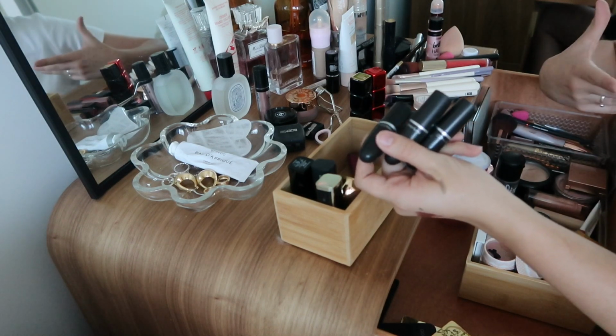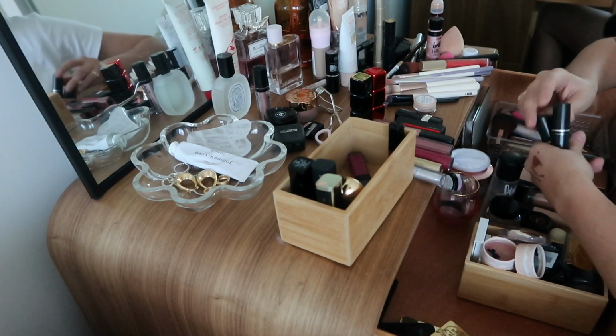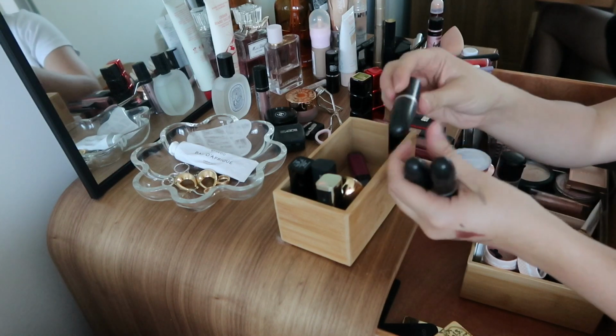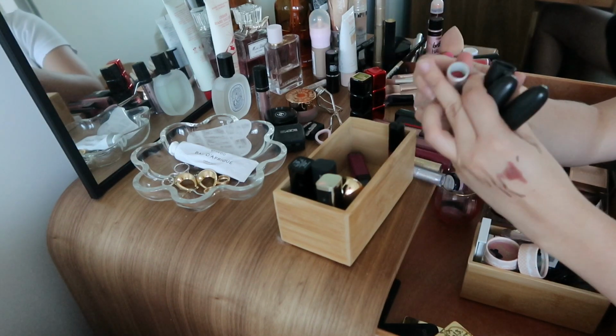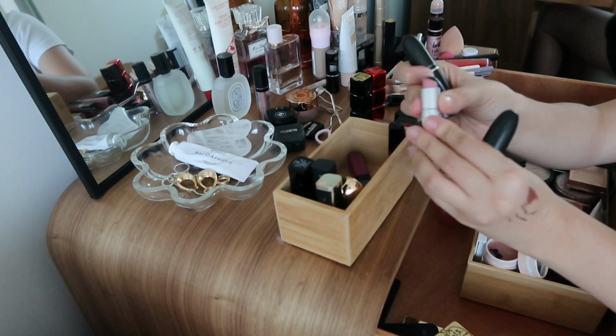Then I've got these really, really old MAC bullets, and if you remember the good old days, MAC used to be amazing, obviously they're a really good brand, but everybody used to have these MAC bullets. Because they look like a little bullet, and these are really old, and honestly I keep them mainly because of memories, but I might just get rid of them now.